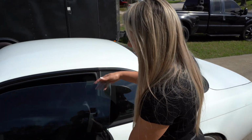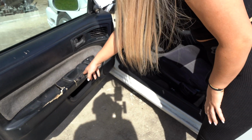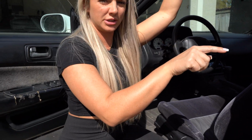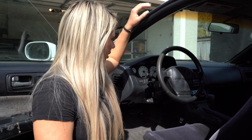The interior doesn't look too bad. The only issues are the door panels. That's obviously a common 240 thing. I have the confetti driver and passenger seat. I don't have the matching confetti rear seats. I'm gonna be on the lookout for those, so if you guys know anybody, message me.